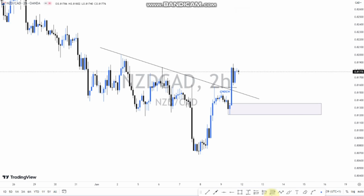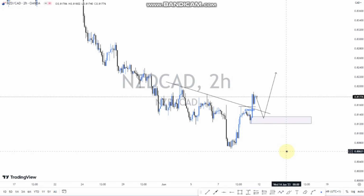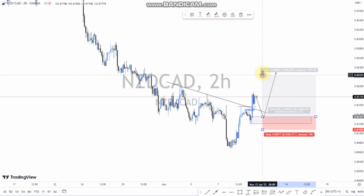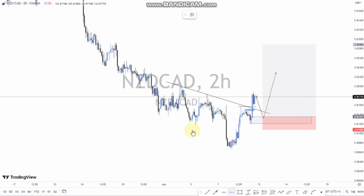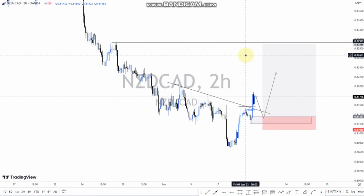before some impulsive move takes place. So this is what I'm expecting, guys: some pullbacks before an impulsive move. I'll be taking my long around this area and stop losses below the zone, so probably around this area here. And my take profit above that area there. So this is what I'm expecting to happen on NGD card in the coming days.